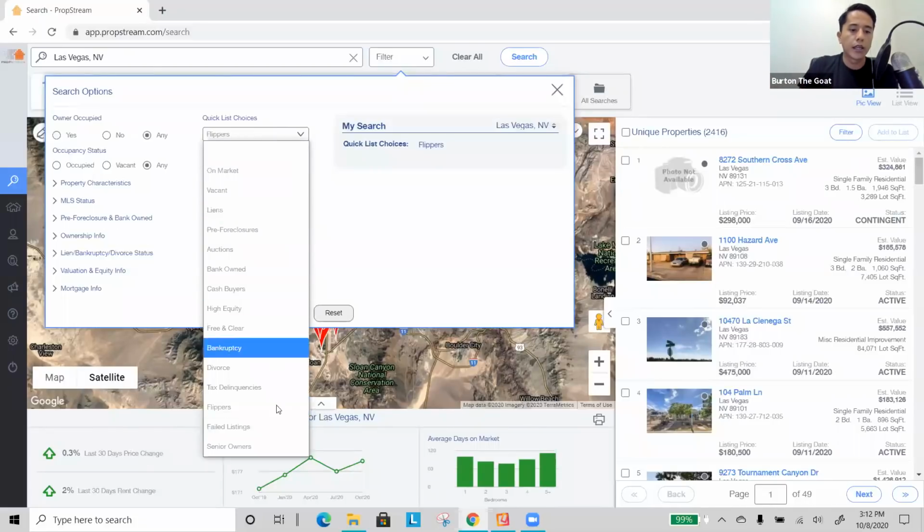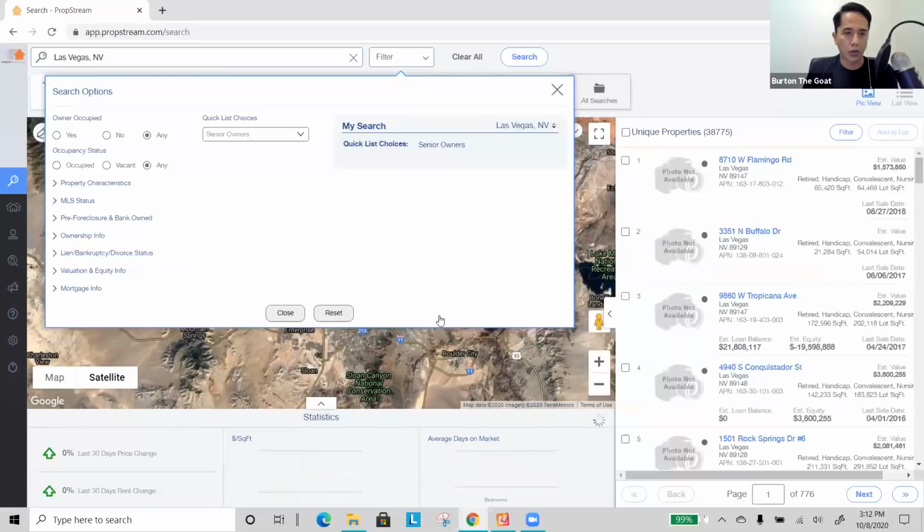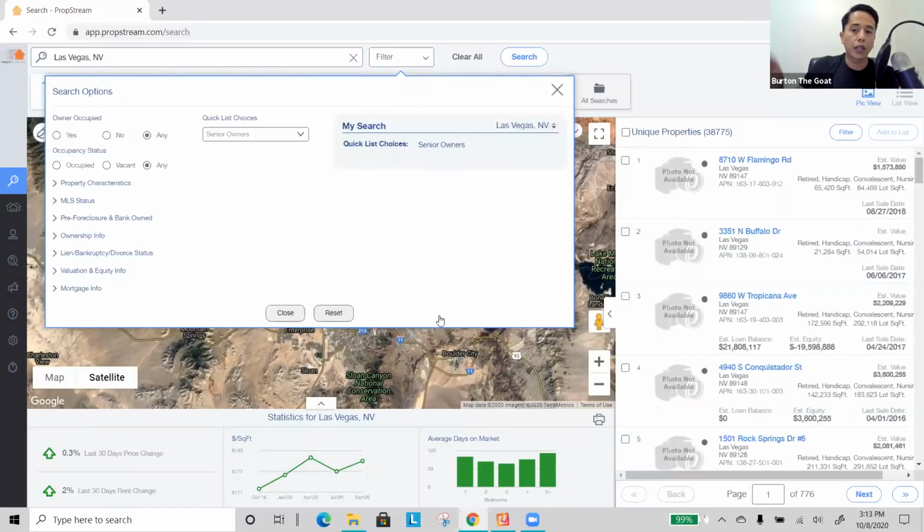but we've also been able to use multiple data to now give you the senior owners. We've figured out a secret sauce that allows us to isolate properties that have a very high probability of the owner being a senior citizen. Right off the bat here in Las Vegas, we already have 38,000 properties that are owned by senior citizens.